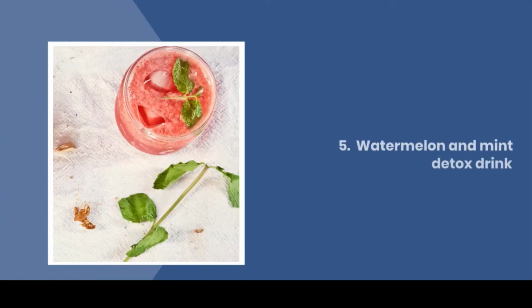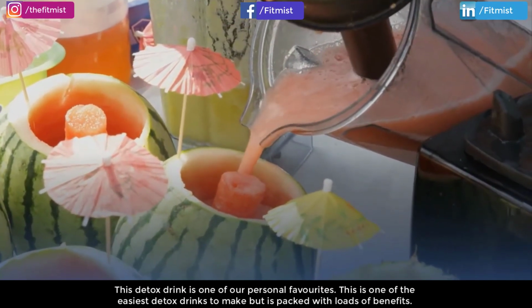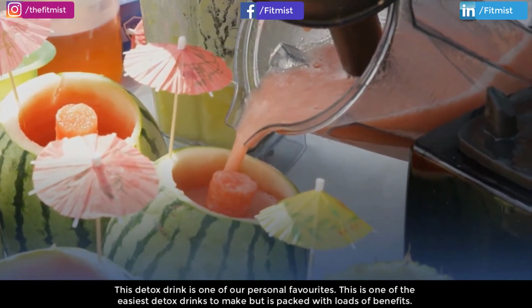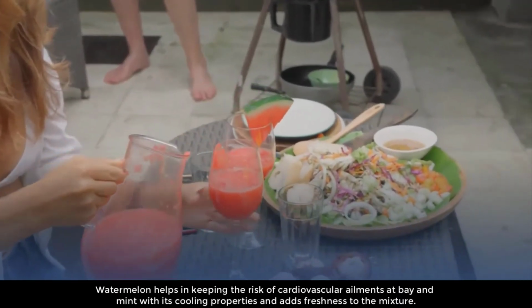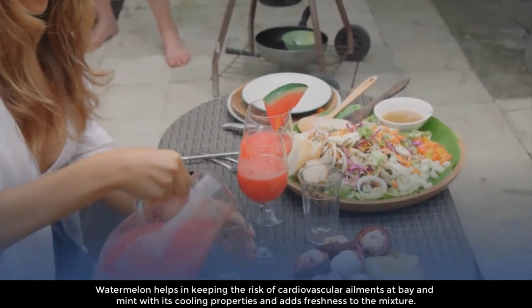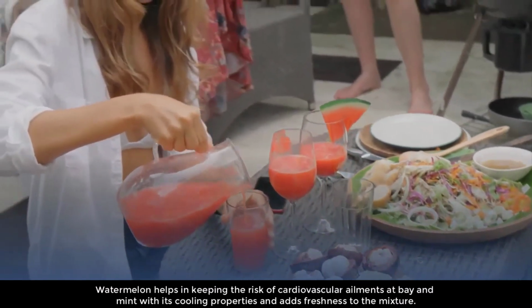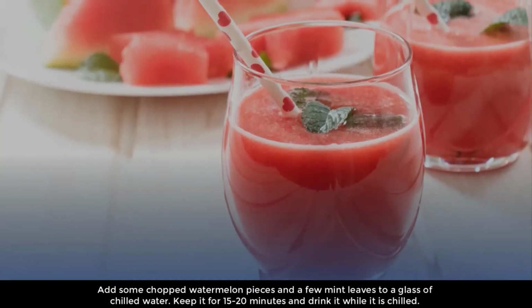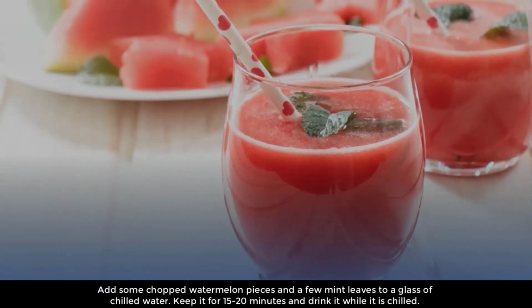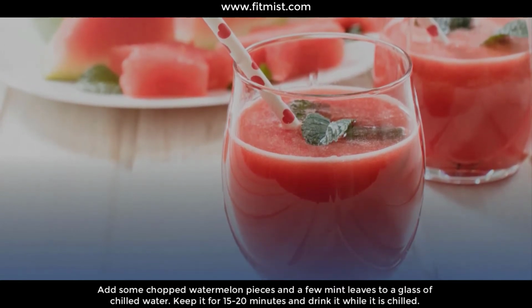Number 5. Watermelon and mint detox drink. This detox drink is one of our personal favorites. This is one of the easiest detox drinks to make, but is packed with loads of benefits. Watermelon helps in keeping the risk of cardiovascular ailments at bay, and mint with its cooling properties adds freshness to the mixture. Procedure: add some chopped watermelon pieces and a few mint leaves to a glass of chilled water. Keep it for 15 to 20 minutes and drink it while it is chilled.